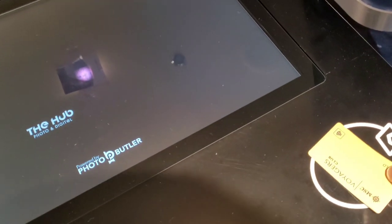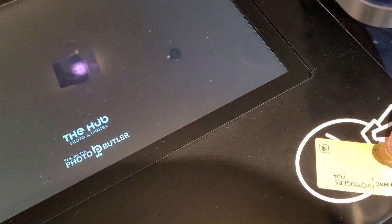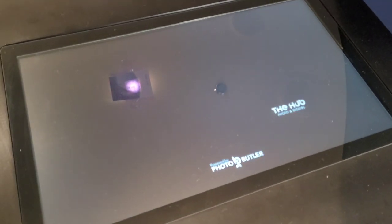And I'm gonna go and see if the machine is working, see if I can find my pictures. Probably won't get any because I have all of this, but let's see. Let's give it a try and tappy tappy. Come on, hello. Guess that little gremlin hasn't been found.